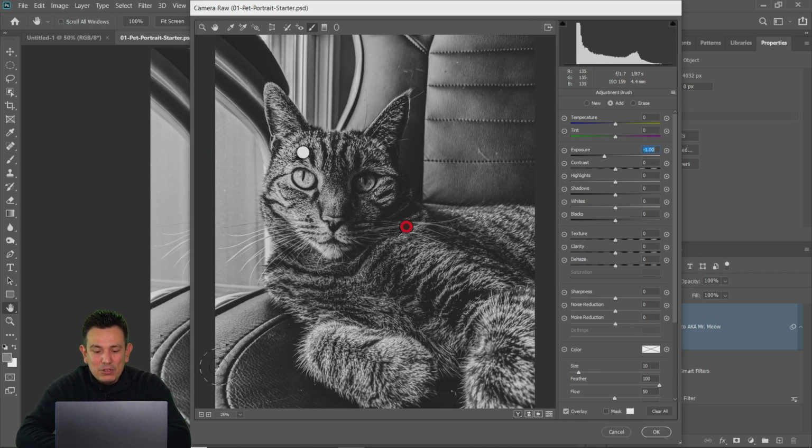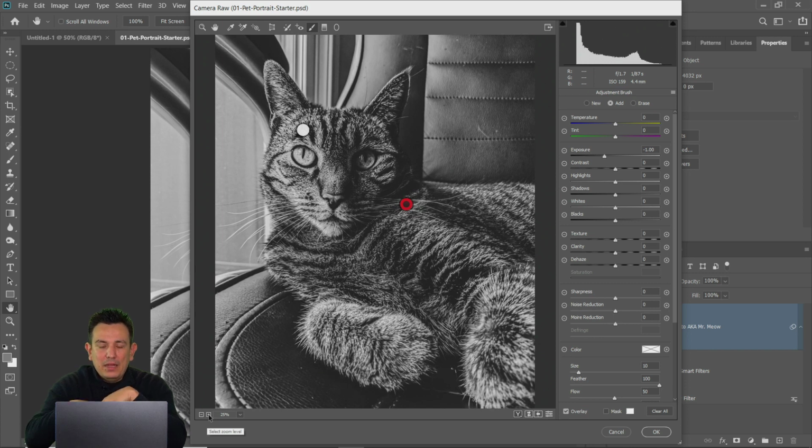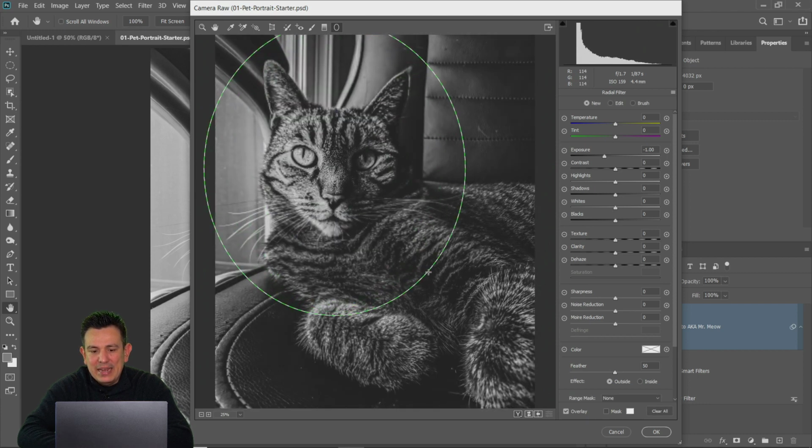The next thing that I want to show you is the blurring. So the way that I like blurring on here, I could also do it by painting, but instead of painting, I want to create sort of like a blur vignette, kind of like the Instagram filters that everybody was doing years ago, where the outer edges are blurry, but the main focus was sharp. So the way that I would do that is by clicking on the radial filter and click and drag on the cat's head and zoom out.